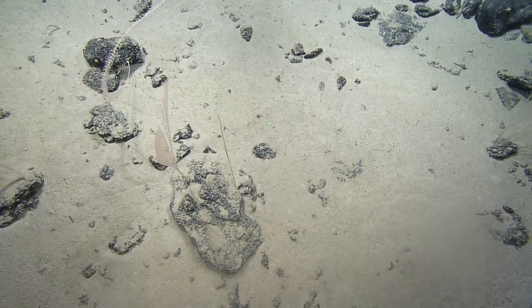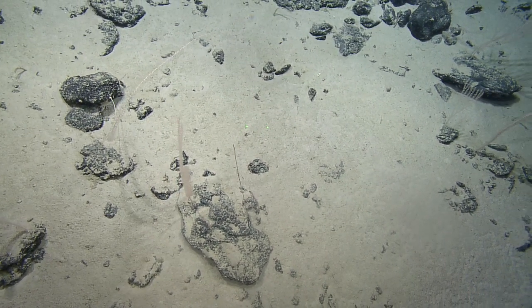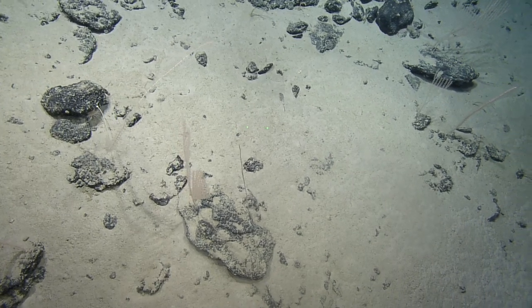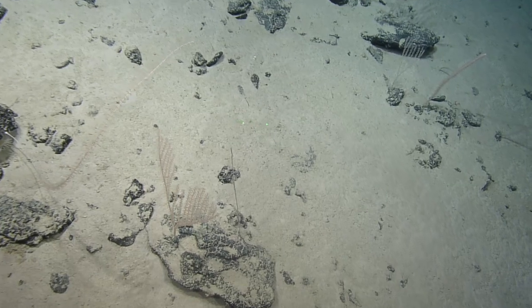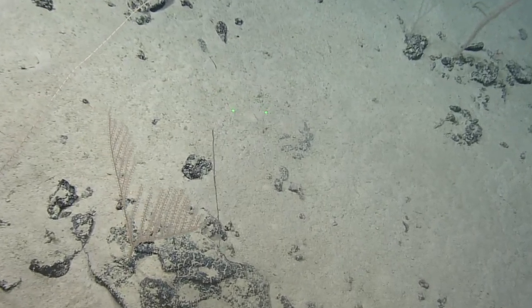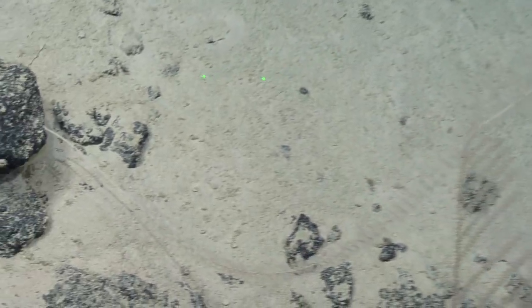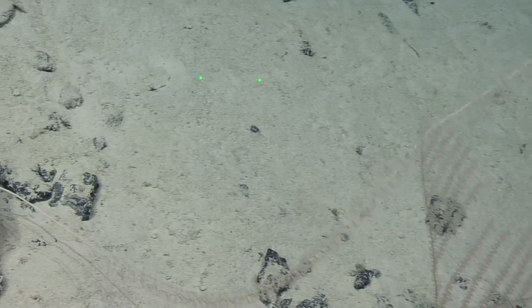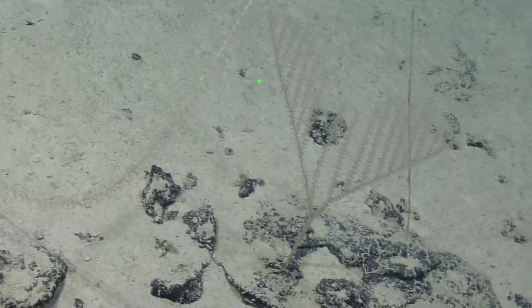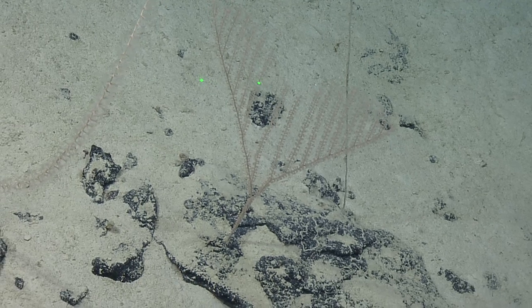This looks more like a bamboo coral, right? I see the white branchlets. There's a beautiful actinaria tucked underneath as well. No, this is again a primnoid whip. It's a better view though, so we could get that confirmation.